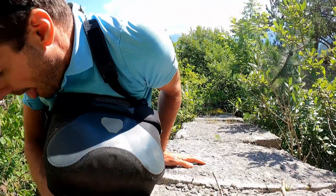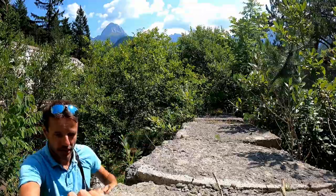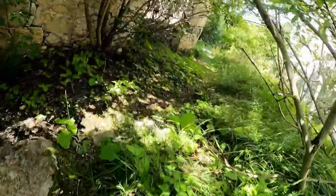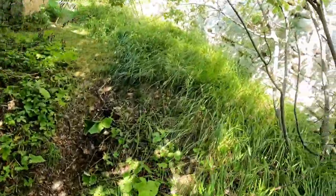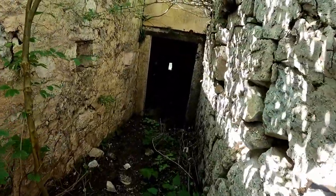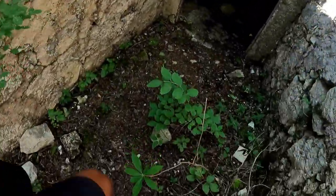Well, nice fortress adventure. The Predel fortress. Wow. God, what am I doing? And there, what is it? Wow, that's where the cannons used to be. I guess that's it for the tour of the.